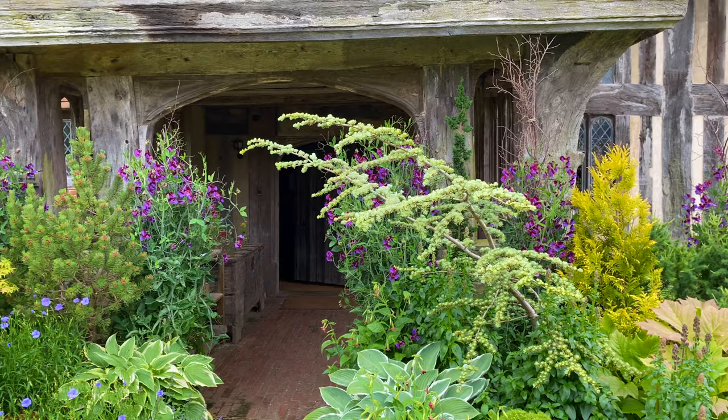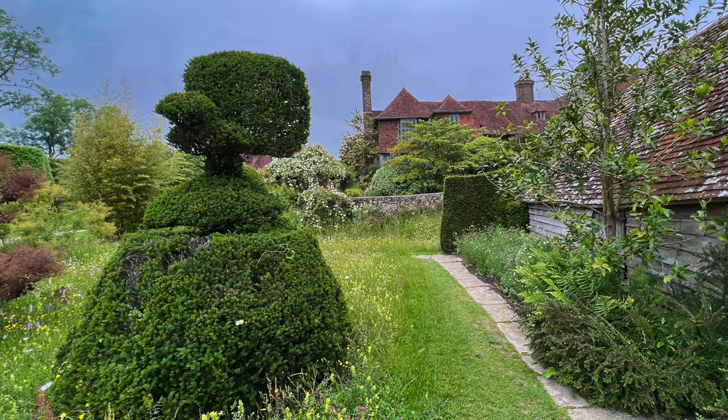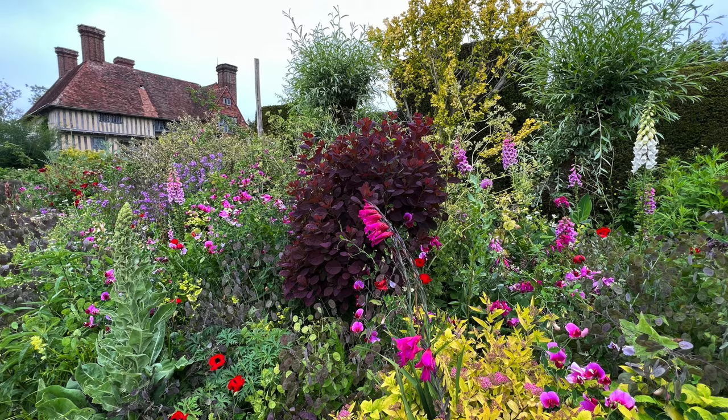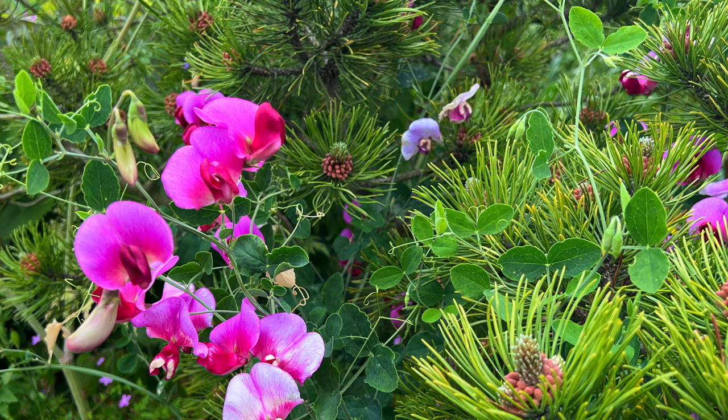At Great Dixter, impressive yew hedging and topiary are long-established features, but other conifers have always been integrated into the borders, for example in the vibrant long border with its closely woven tapestry of colour and texture. The 50-year-old dwarf mountain pine creates a stunning and unexpectedly perfect contrast with an intertwined ombre pink sweet pea flower, its needles giving the convincing impression of brush strokes in a Monet masterpiece of floral celebration.